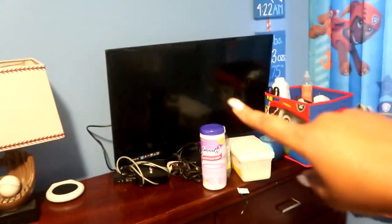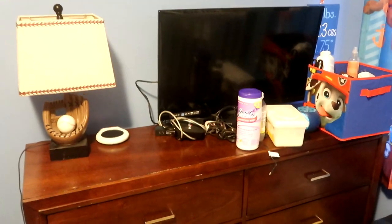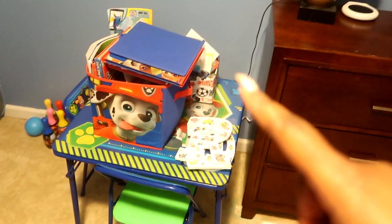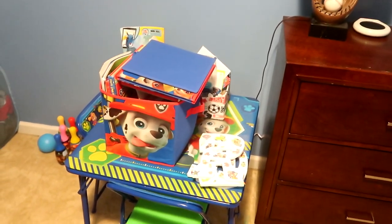And then for the TV, I'm going to get Q to mount it on the wall so I can decorate the dresser more. I kept the lamp because I couldn't find a Paw Patrol lamp, so I'm going to keep that until I find one. And then I have his books over here. I'm waiting for his bookshelf to come in the mail, so once I put that up, then I can put the books there. I'm going to put it here with the read letters going right there.